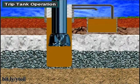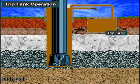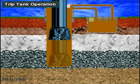When the crew pulls drill string from the hole, the mud level in the hole drops. If they let the mud level drop too far, it won't exert enough pressure to keep formation fluids from entering the hole. So, as the crew pulls pipe, they continually circulate fluid from the trip tank to replace the drill string and keep the hole full. They also watch for unusual changes, and they make sure that the volume of mud they put in exactly replaces the volume occupied by the drill string. Since the volumes are small, the level of mud in the trip tank is calibrated in small increments, such as stands of pipe, or barrels, or liters of mud, or both.